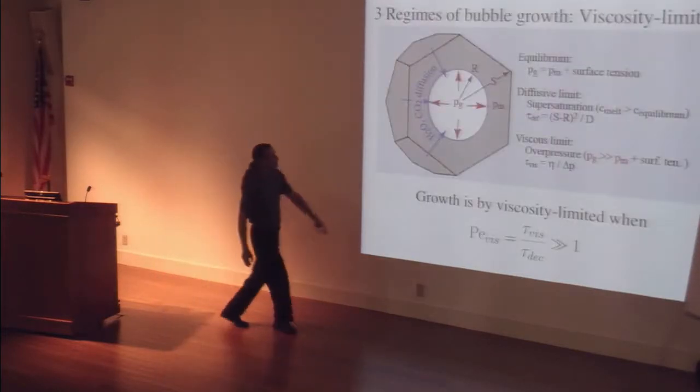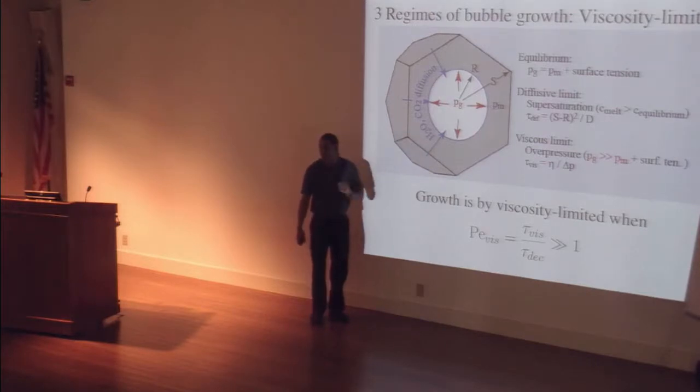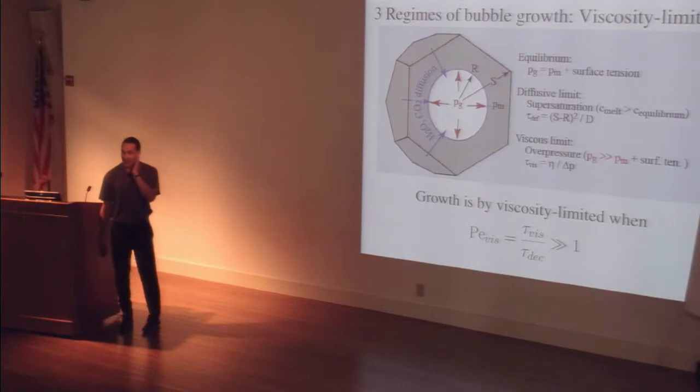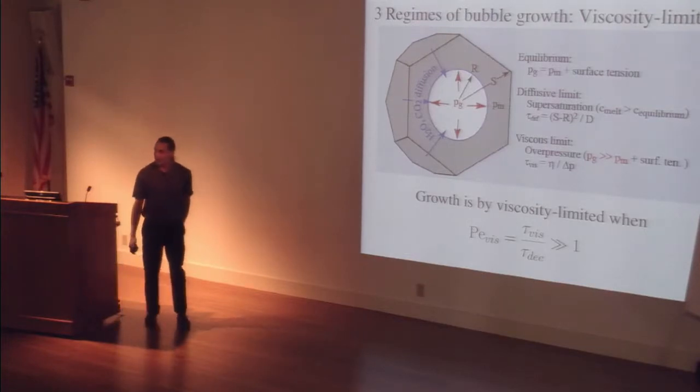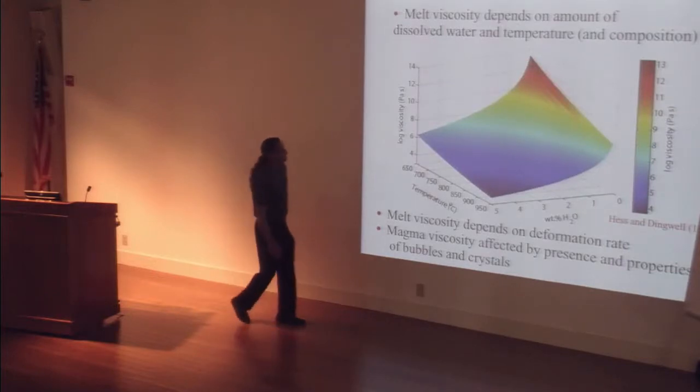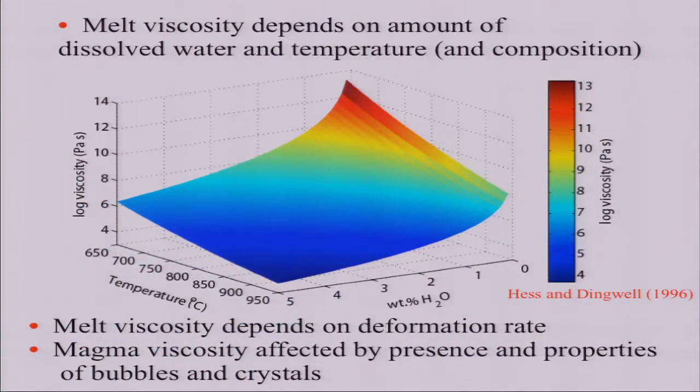Okay, so viscosity clearly matters here. It's going to tell us whether we get big pressures inside bubbles and whether the magma is going to fragment. So I'm going to tell you a little bit about the rheology of magmas. In this particular plot, what I'm illustrating is the relationship between the viscosity of our melt, plotted on the vertical axis on a log scale with real numbers. This axis shows temperature. The other axis is the amount of water dissolved in the liquid.